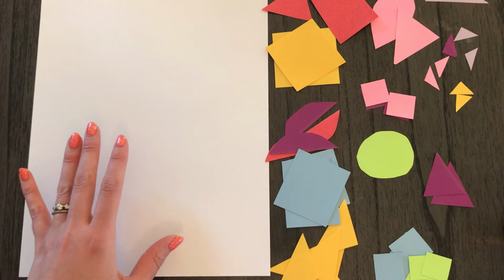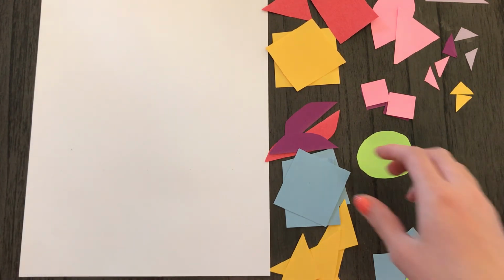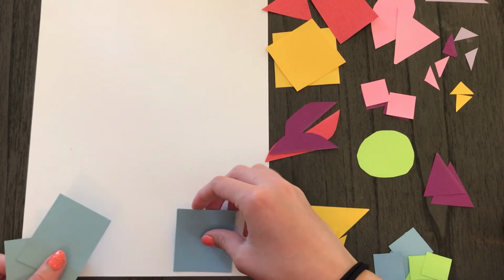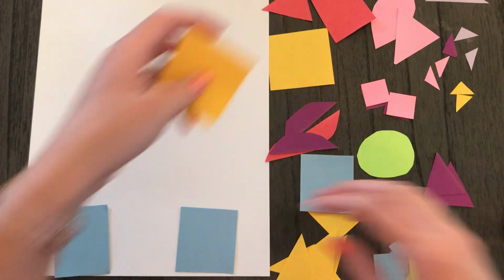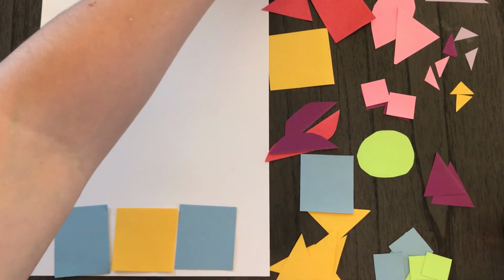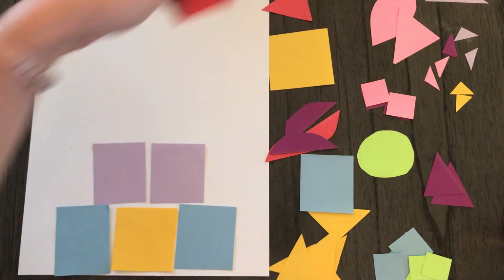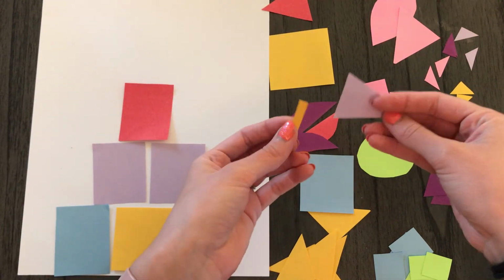Okay, so here I have all my shapes and my white paper. So now's the fun part. We kind of get to decide where we want everything to go. So I might start by putting some of my big squares down here. And then maybe we'll kind of build it up like a tower. There we go. And then I cut out these little pieces here that look kind of like a flag.